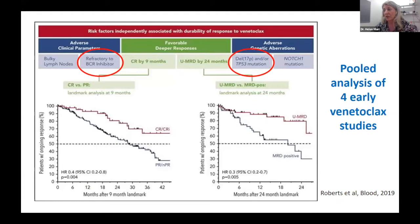And this is a nice figure from a paper in Blood in 2019, which looked at a pooled analysis from 4 early venetoclax studies. In 3 of those studies, venetoclax was given as monotherapy, and in the 4th study, it was given in combination with rituximab. And this just gives us an idea of some of the adverse features that might cause patients to have a poorer outcome on venetoclax. And one of them, in keeping with Toby Eyre's real-world data, being refractoriness to a previous B-cell receptor inhibitor, and also genetic features, a del17p or p53 mutation.